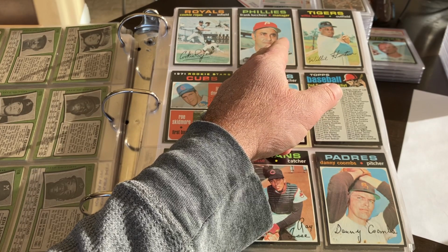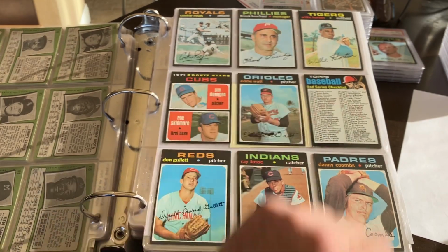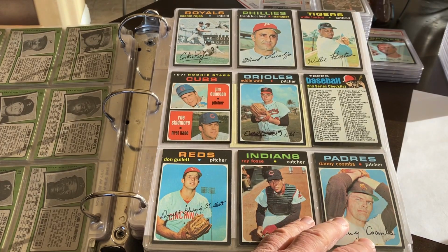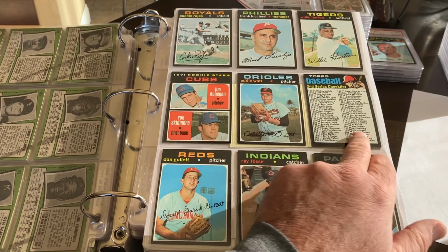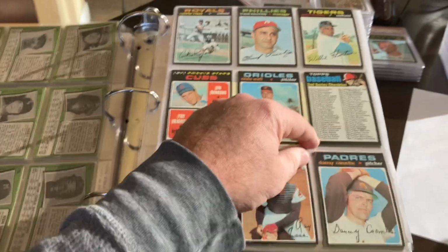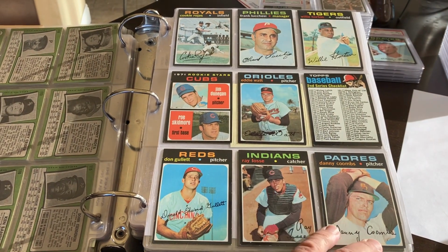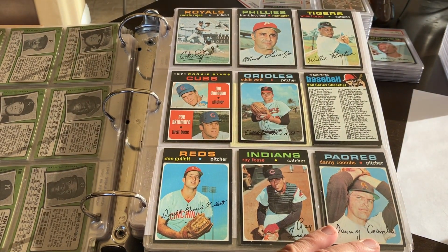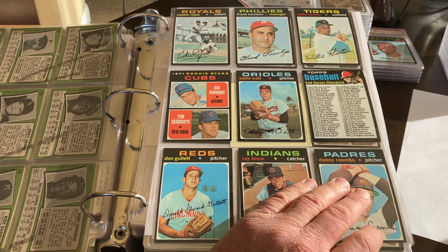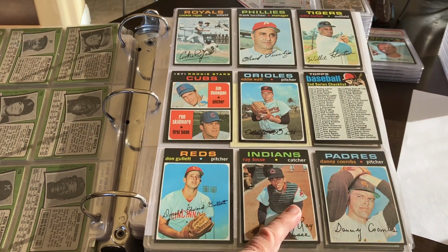That's an awesome mob name. Frank Lucchesi. Eddie Watt. Here's another checklist that might be a little too high up to get graded. You can see way big border and almost none there. So that one I might not waste the time or the money on getting graded and just buy one. But it is unmarked. Ray Fosse.